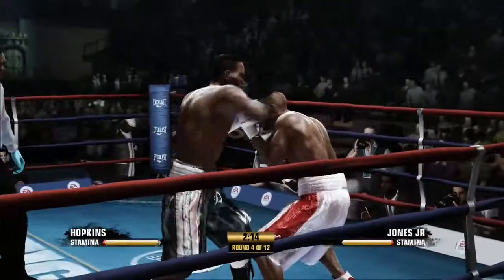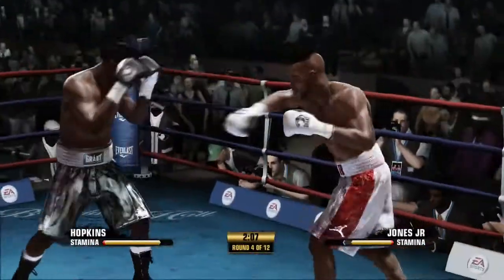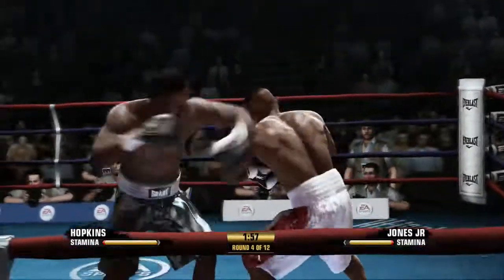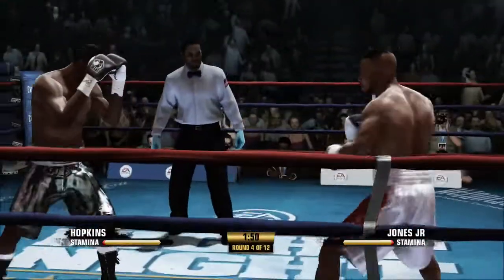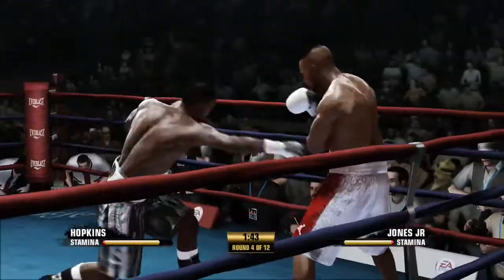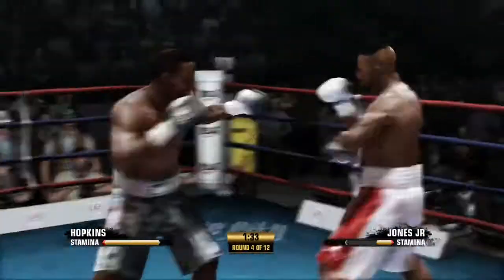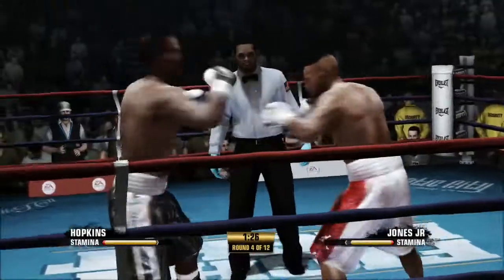Keep your hands up. Good defensive skill. Jones is doing what every trainer wants to see their fighter do. Land punches in bunches. The combination lands. Hopkins' movement's really helping him out, avoiding that punch. Halfway through round number 4.